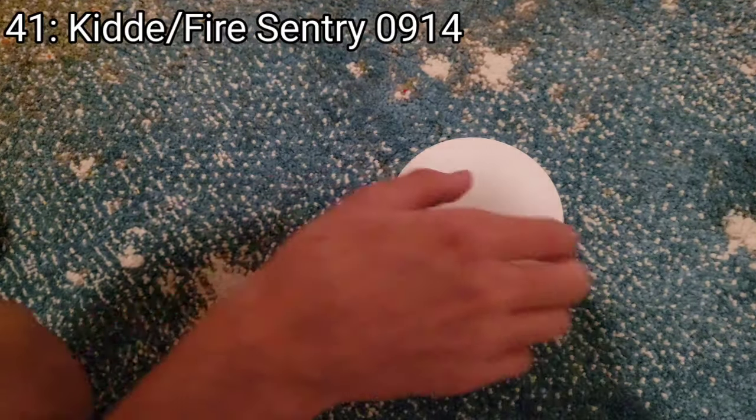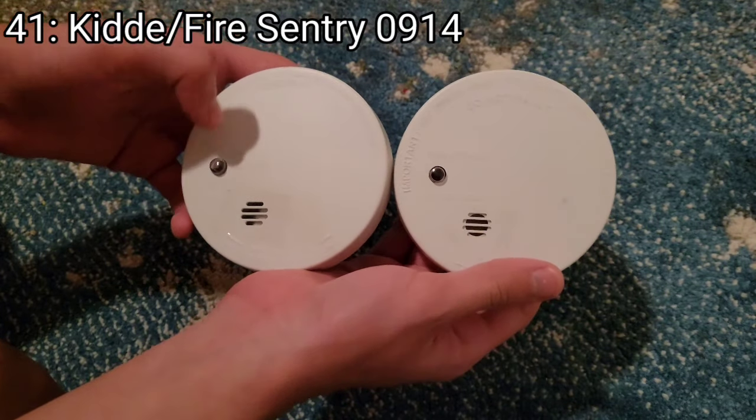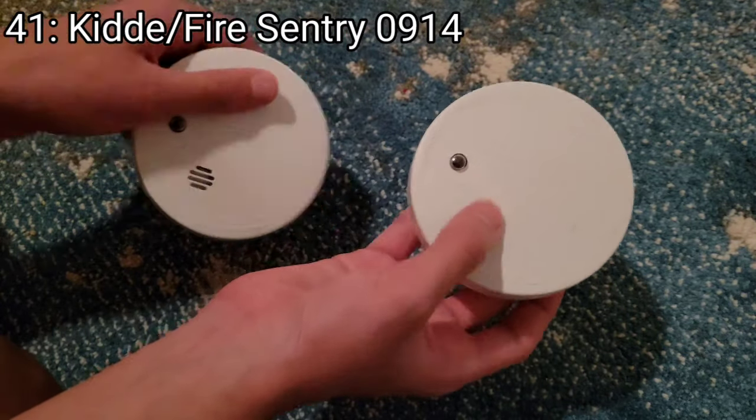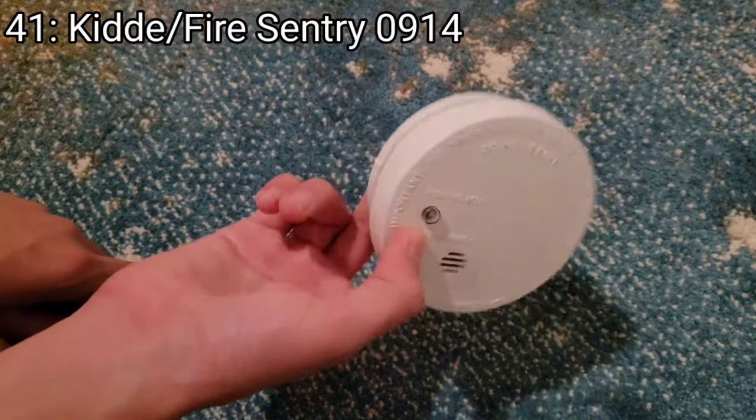And if you guys wanna see a real comparison to the I-9040 and 0914, there you go. You can see it's got three lines of text, but this one only has two, and you can see this one has black piezo, but this one has white. So, nothing really different about this. So, Fire Century 0914. But this next one's pretty interesting.